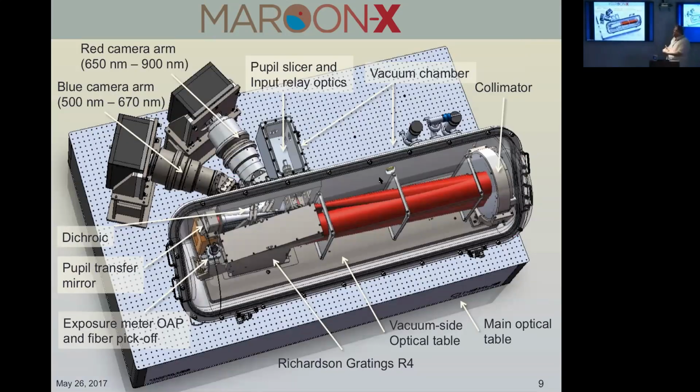So that in a 3D sketch, now, sorry, this is all flipped now in X, this is how it looks like. So this is your vacuum chamber, top lid open, main collimator, grading here, and your camera arms and detector systems outside. So one of the main upgrades, so to speak, we did on the design for this instrument is to have all the pupil relay and the slicer, so everything that has to do with the actual input slit in vacuum and directly coupled to the internal optical bench. That was different in their previous optical design, their prototype instrument that they built. And this will allow us, I think, very high stability with that instrument.